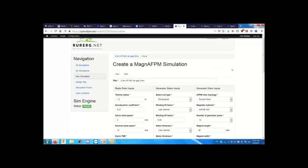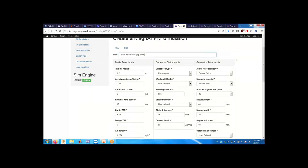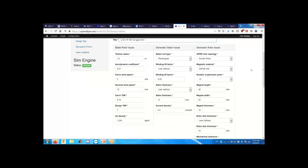So when entering the tool, you'll be asked to give a title for this specific simulation, and then various inputs that have to do with the specific wind turbine that we are designing. That will be its turbine radius, the efficiency of the blades, cut-in and nominal wind speed, the tip speed ratio at cut-in, and different other parameters such as the shape of the coils used in the generator, so rectangular, keyhole or triangular, fill factor of the coils, stator thickness, and then there are also different generator topologies that can be simulated, such as a double rotor or a single rotor, for example.